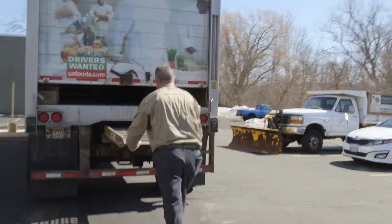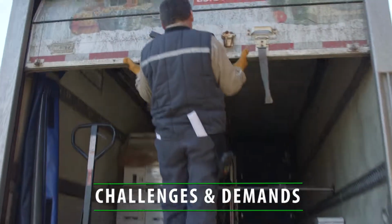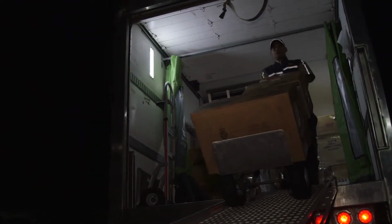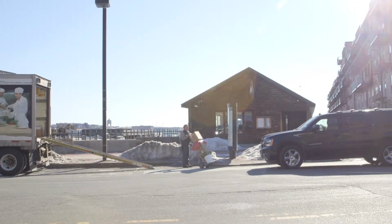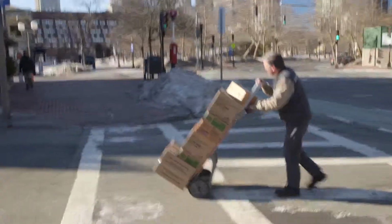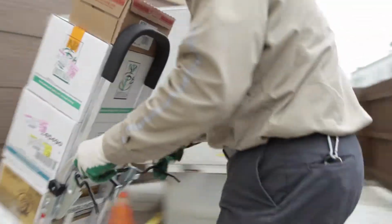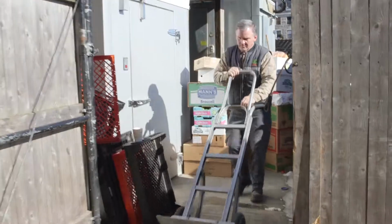You can see this is not just a bump the dock or drop and hook job. The frequent stops, volume, and weight of cases create many challenges. Delivery drivers deal with other drivers, both commercial and non-commercial drivers, on or off the road, maneuvering through tight spaces and moving cases from the trailer to the customer. Being a patient and careful driver is a must.